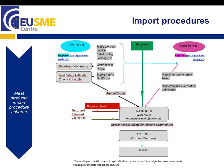The import license is for a certain amount of product, so it's a credit he has to cancel each time there is a shipment. And the importer should apply as well for inspection and quarantine of this particular shipment. So at the moment the shipment arrives in China, ACSIC will have received a pre-notification from the Food Safety Authority of your country of origin and the application for inspection and quarantine, and of course all data concerning the shipment will already be recorded in ACSIC's facilities.